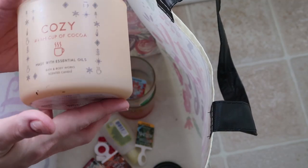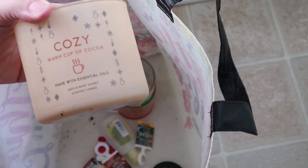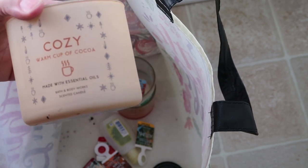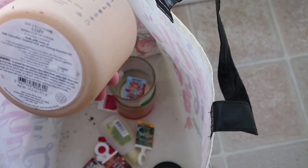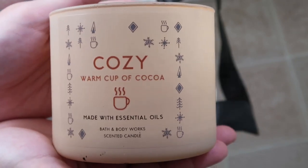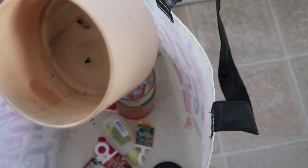So here's my last Bath & Body Works candle, and this is the kind of chocolate one that I like. So this is Cozy Warm Cup of Cocoa, and this says made with essential oils. It's milk chocolate, steamed milk, and nutmeg. Not too crazy about this packaging, just a frosted glass with a little subtle design, but still, this one smells so much better than that other one.